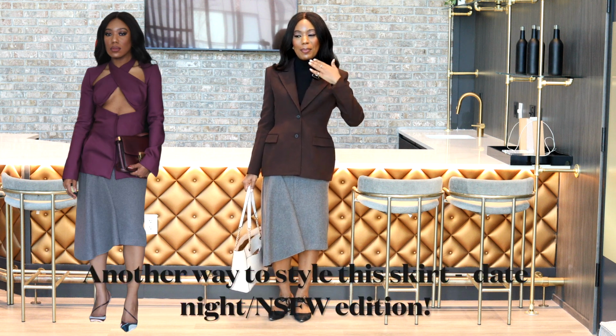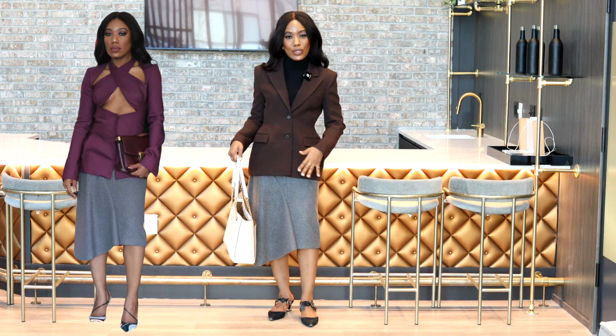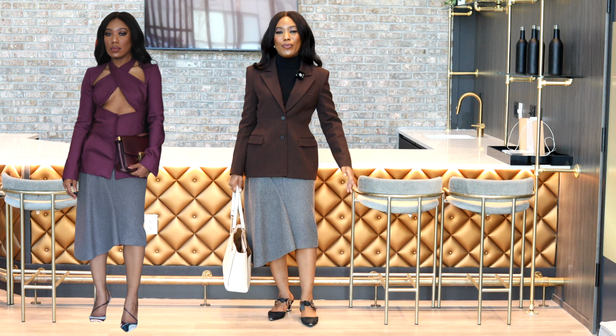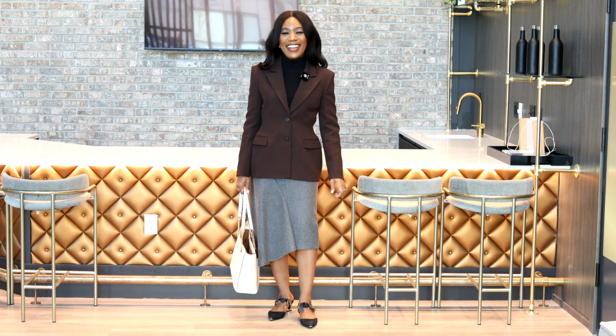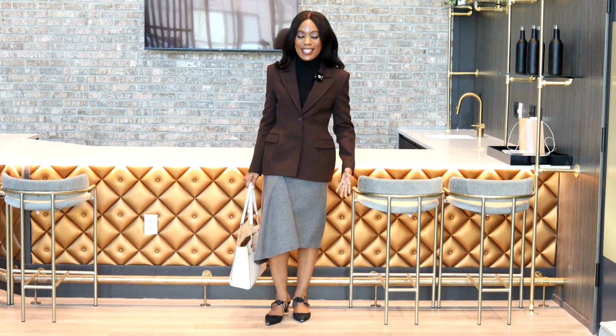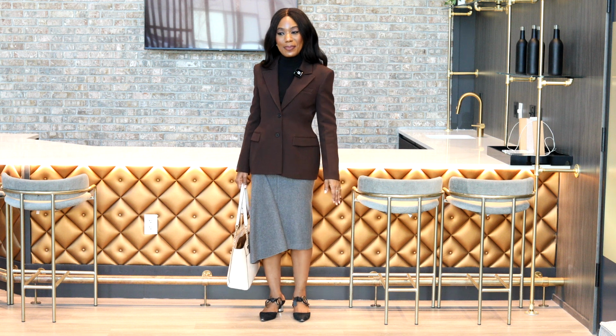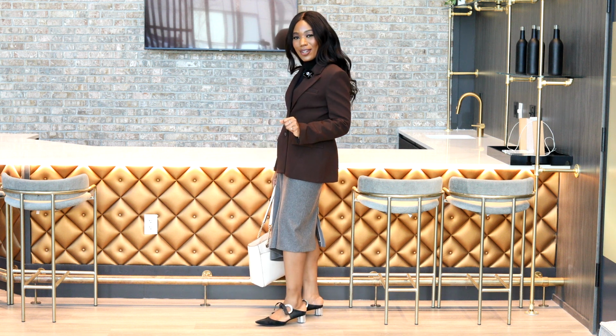Blazer, Zara. Top, turtleneck top, Uniqlo. Shoes, Proenza Schouler. Bag, Coach. Skirt, Nueno 21. So again, nothing luxury really. I mean, the skirt's contemporary, but everything else is pretty affordable. Look for less. Dior girl with no Dior.